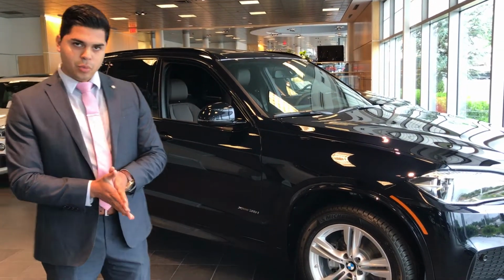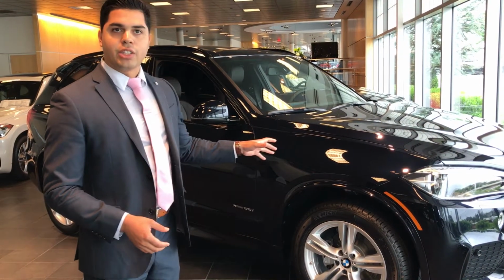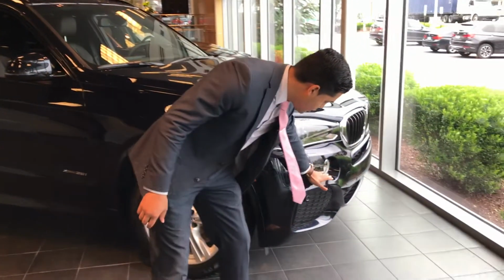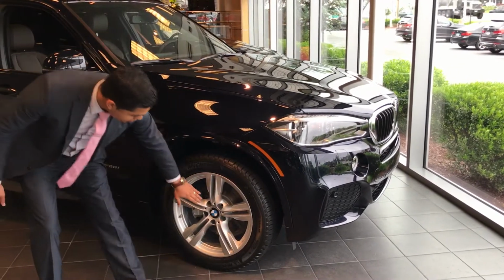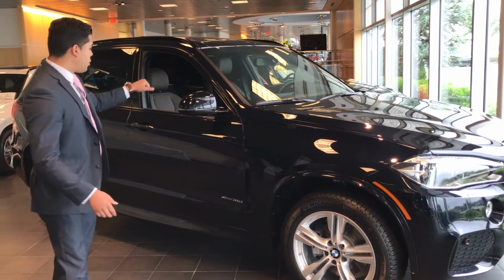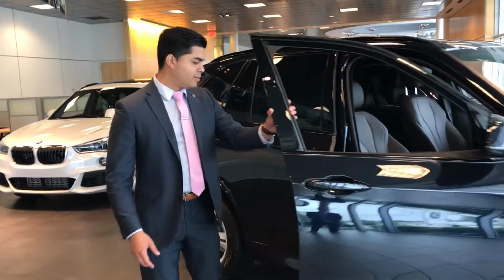Now when you have the M Sport package, the beauty of it is that the body lines all match the color of the car. You'll get the body kit from the front, which is totally different than an X-Line package. This right here matches the vehicle. You get M badges all over the car. You get it on the wheels, on the steering wheel, and also when you open the doors, you also have the M badge as well.